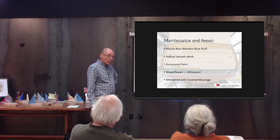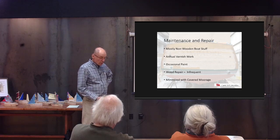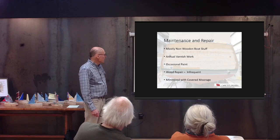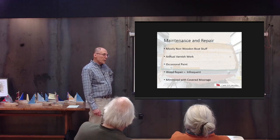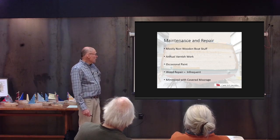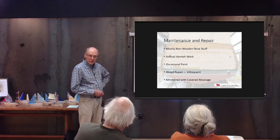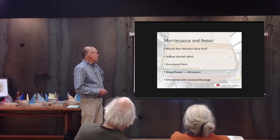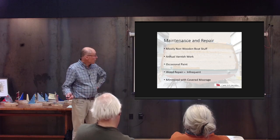And there are obviously wooden boat things as well. Our boat has a lot of bright work on it, a lot of varnish that needs to be maintained, but that's a manageable job. I like to varnish, and so I guess that's a good thing. Occasionally there's painting to do, but paint holds up much better than varnish, and so that's not as often. Infrequently, there's wood repair that actually needs to be done. Often, water finds its way into places where it doesn't belong, and you need to fix that. Hopefully, that's not a big deal. But all of that can be minimized if you have covered moorage, and that's really the key.